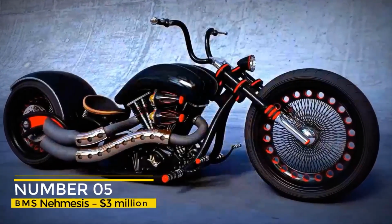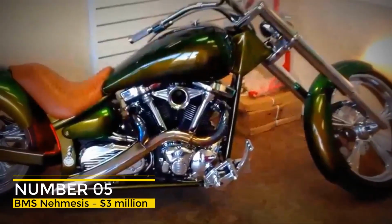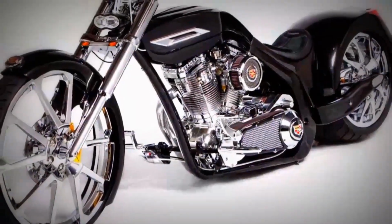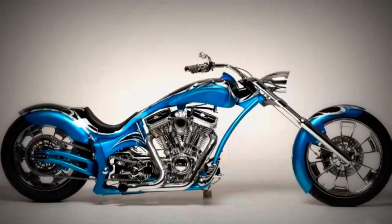Number 5. BMS Nemesis, $3 million. The first thing you would notice about the BMS Nemesis is the yellow glitter and absence of a side stand, making it look like it's lying flat on its underbelly like a marooned whale. Would it even run? You ask yourself.